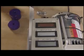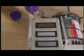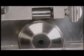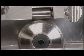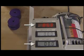We can increase load in our test by adding 2-pound weights to the lever bar supporting the bearing. After fully loading the bearing, we'll remove it to measure the oil film strength by observing the size and condition of the wear scar on the bearing. These gauges allow us to monitor bearing temperature and motor amps. During the test, we'll be able to measure the demand on our energy as we increase the load.